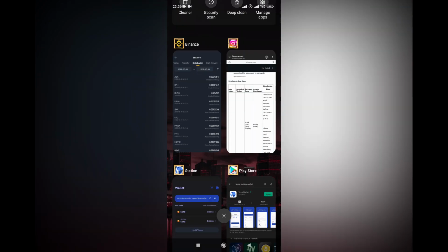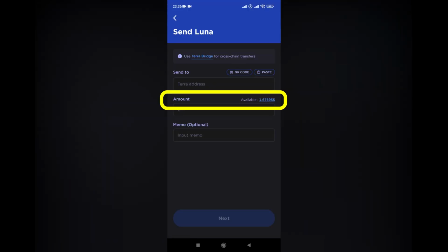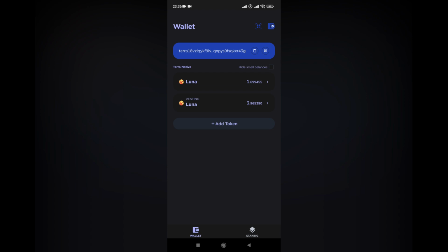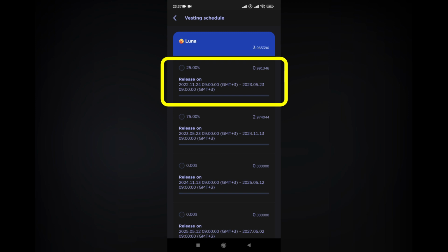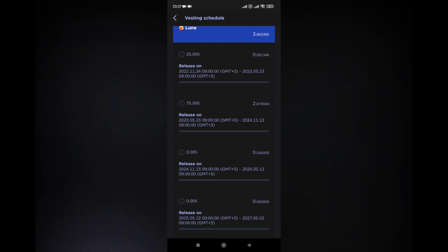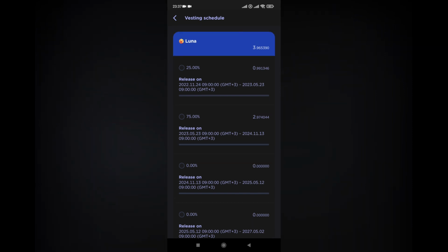Okay, then for my Terra Station, I had UST as well, and they are airdropping to both Luna and UST holders. As you can see, they first airdropped me 1 Luna, which I can actually withdraw, and you can see it's available for me to withdraw. Then they have another one called Vesting Luna. Vesting Luna is the one that I'll be airdropped over a span of 24 months after December 2022. You can see here how it's going to be released. Between 24th November and 23rd May next year I will be released 0.99, and then 75% will be released between 23rd May and 13th November, 2.97.